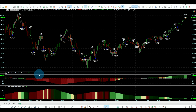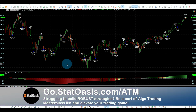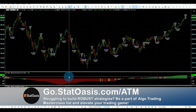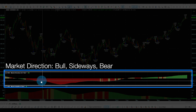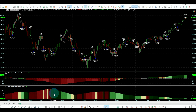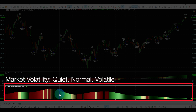Now what I'm showing here is the version 2 of these filters, which will be included in my Algo Trading Masterclass version 2 coming out very soon. Version 2 has 3 states for volatility and 3 states for direction. The top is the direction, which segments the market as either bull, bear, or sideways. And the bottom section shows the volatility indicator, which segments the market in 3 sections: quiet, normal, and volatile.